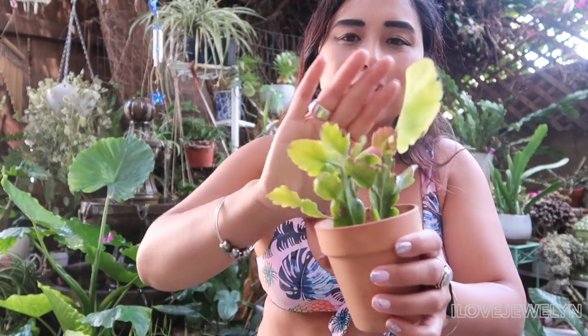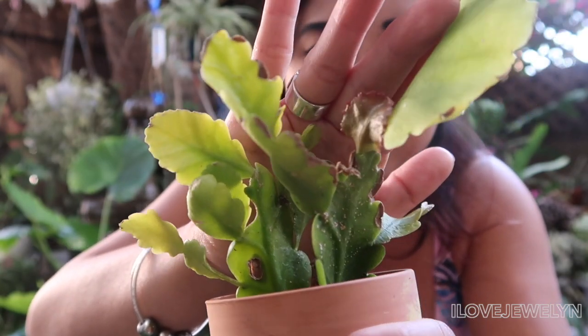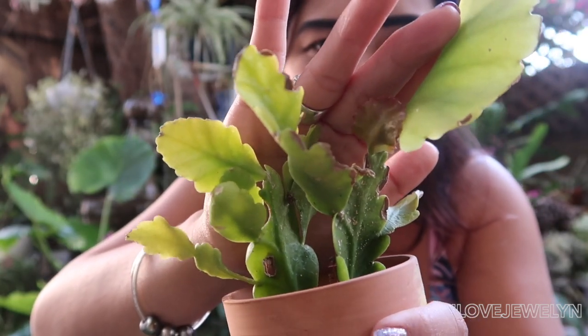This Rhipsalis was given to me not in the greatest condition, but I took it anyway because I really wanted this as part of my collection. When you purchase Rhipsalises, they look good and they look not so good, and you kind of just buy them and then nurse them back to their full potential. With that being said, take a look at this new leaf that it produced. There it is. It is so cute.